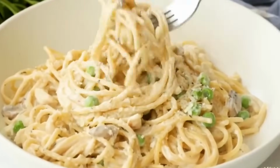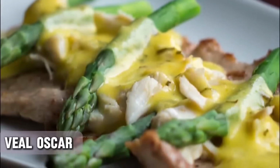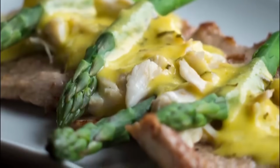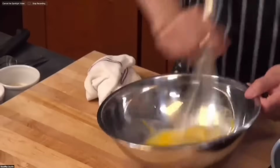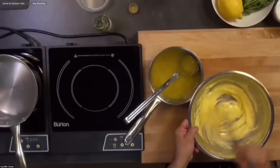Veal Oscar is a decadent dish featuring breaded veal cutlets topped with crab meat, asparagus, and hollandaise sauce. The dish is named after King Oscar II of Sweden, who was known for his love of fine dining and was created in the late 19th century.